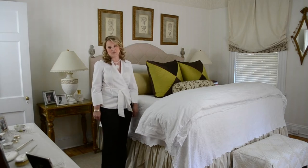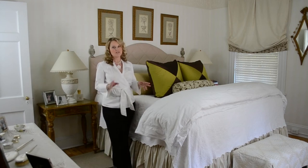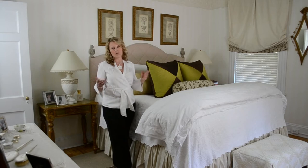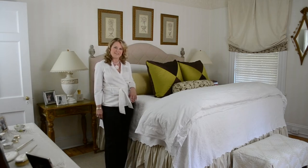We're going to show you a master bedroom I designed and go through the details because I get lots of questions on what's involved in a bed. What's a duvet cover? What's a coverlet? So I'm going to explain to you all those different parts of the bed.